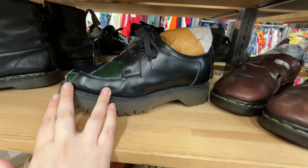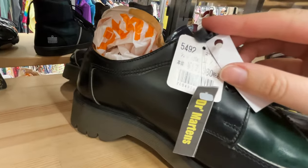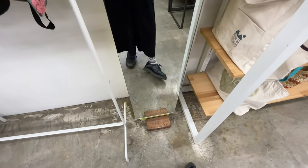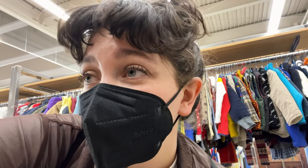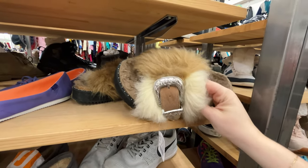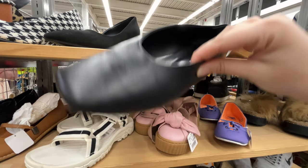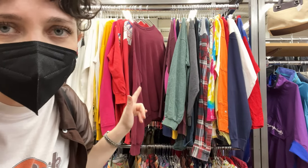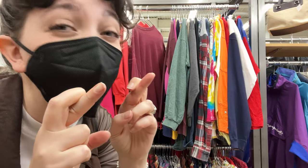Oh my god, if these are under $100 in my size, I am gonna get them. Nope. Okay, luckily they're like a half size too small, but now I know what Doc Martens I have to be on the lookout for. These are amazing. This seems like the vintage section. Like, this might be where I can actually find some vintage Japanese stuff. Cross your fingers for me.